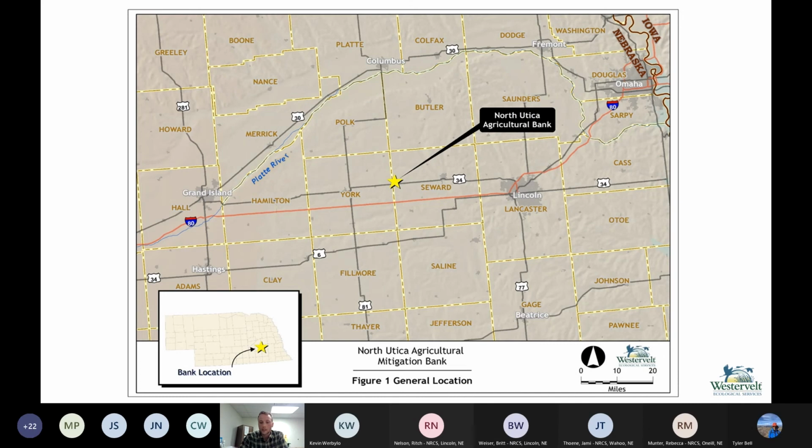So you're probably wondering exactly where we're located. We are very close to the York and Seward County border. The reason we selected this site is due to a number of reasons. One is the existing topography and historic wetland basin. Obviously, it's much easier to restore wetlands where wetlands once were.